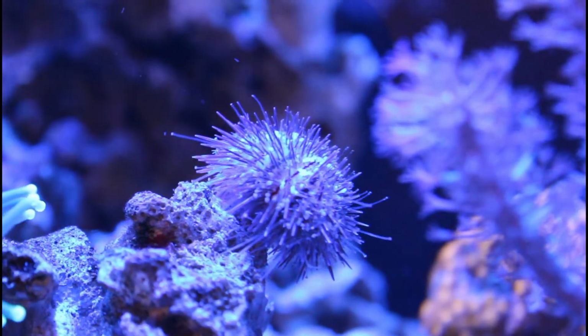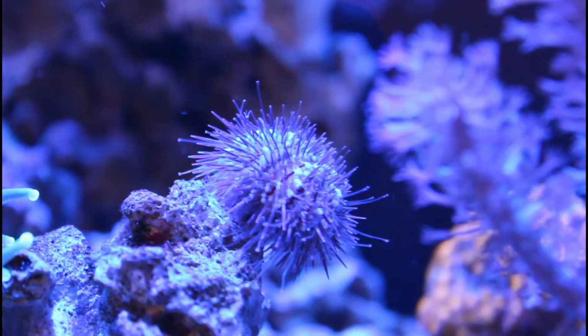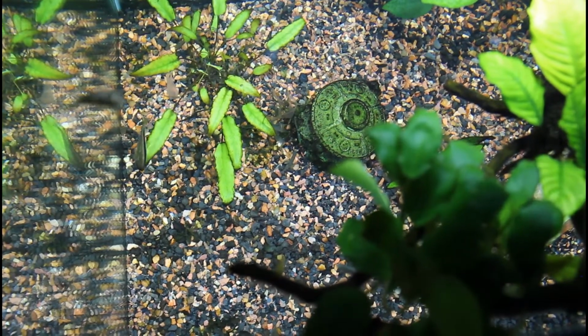This is definitely not my favorite method to use, and the downside to it is that it does stress the fish out quite a bit, and unfortunately sometimes they do not survive.